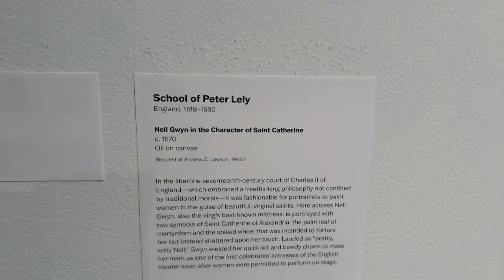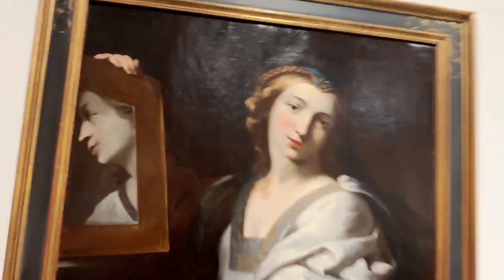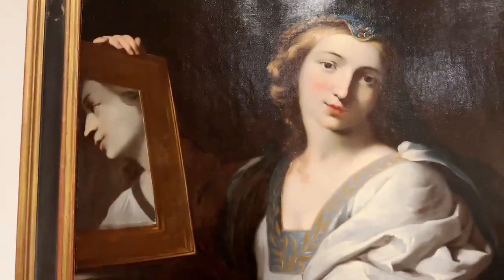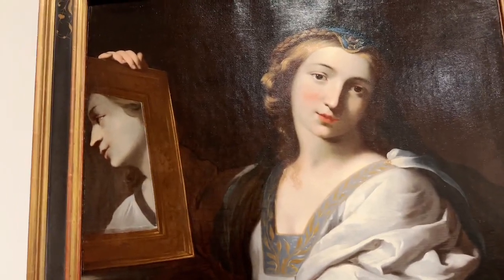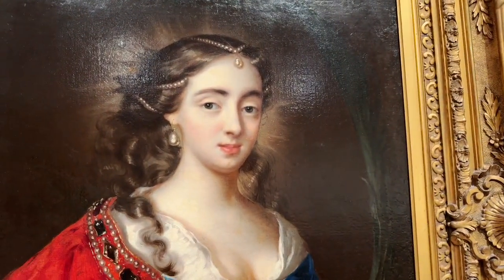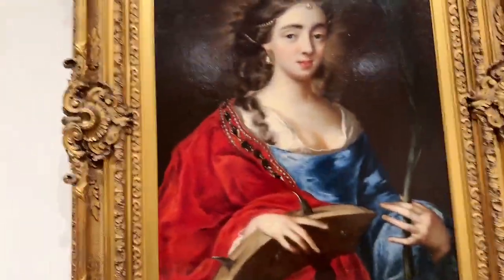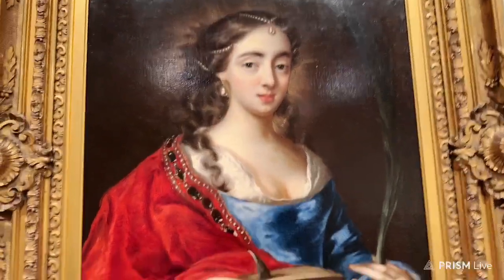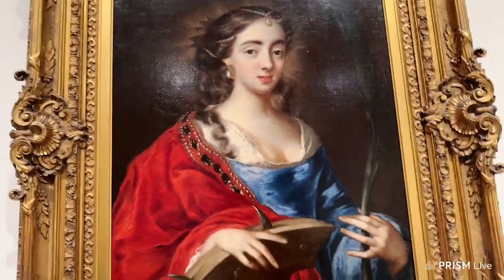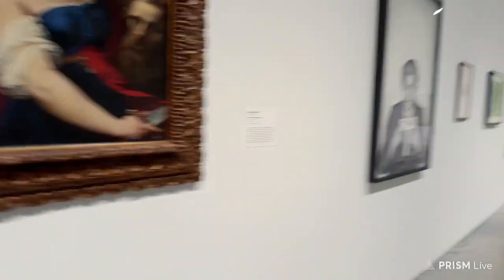That one was Nell Gwynn in character of St. Catherine, and this one is Truth, Revealing the Artifice of Painting. So there you have it. It's almost like an artist's reflection on the feeling of art itself. You can see that. And this one, a person portraying Saint Catherine. So it's time past in history, and I'm just amazed about how vibrant these colors are after so many years. Even, I must assume, this is the original frame.